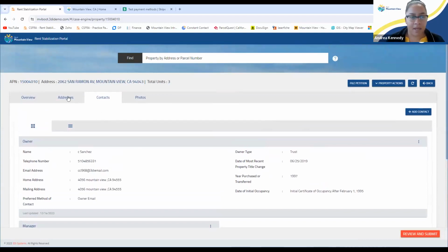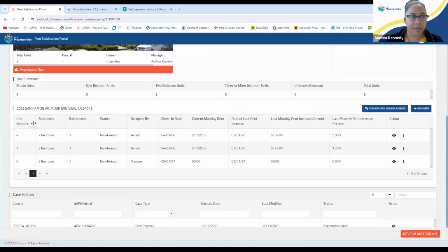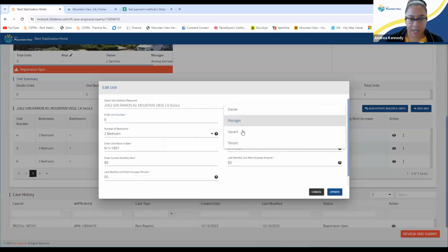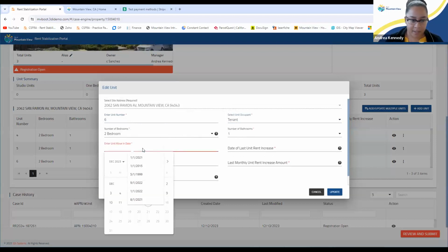All right, the second bit is that we want to make sure our unit information is still up to date. So if anything has happened between last year and this year that you didn't have the chance to capture, now's your chance to update that. So let's say for this unit number 6, it was the manager, but I don't know, let's say they got a rent increase. Or let's say the manager, we don't need a manager anymore. So we want to change that to a tenant. It's still 2-bedroom, 1 bath. When did the tenant move in?